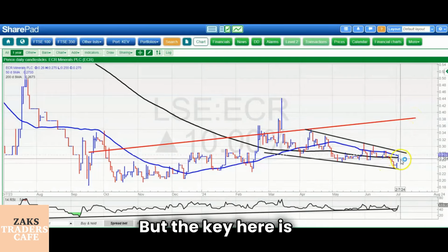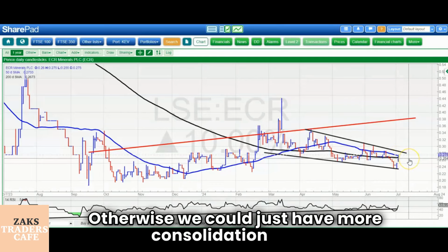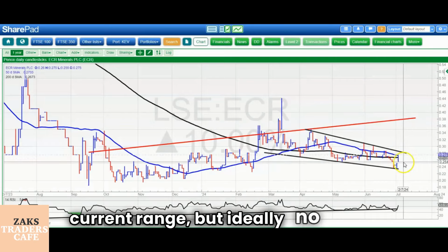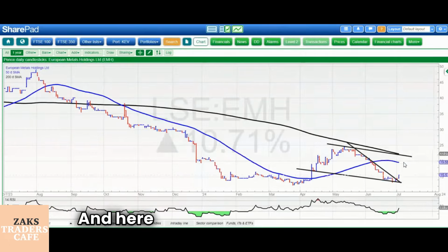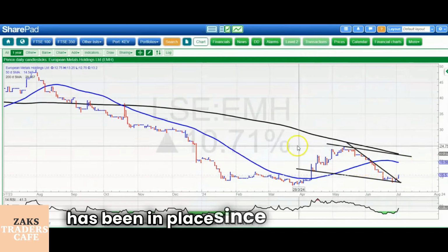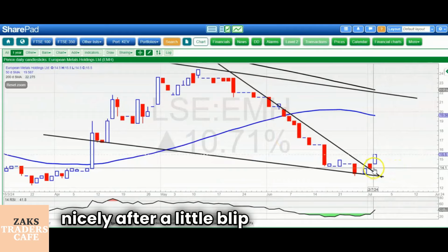But the key here is that we break that resistance line there, otherwise we could just have more consolidation in the current range. But ideally no end of day close back below 0.25 pence. European Metals is next, and here we've broken out of a falling wedge which has been in place since April, and done it quite nicely after a little blip yesterday.